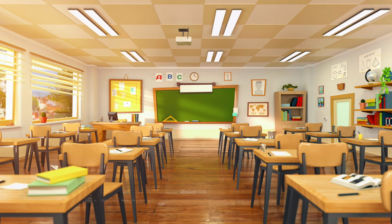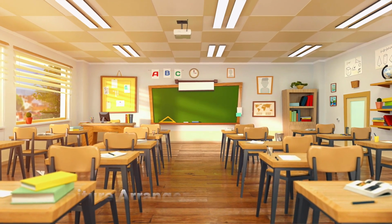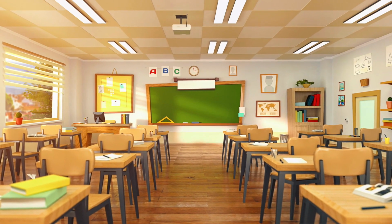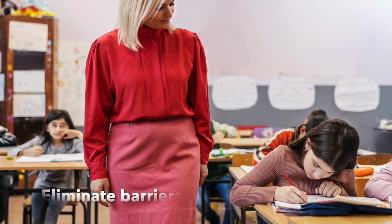Okay, first we're going to talk about furniture setup. It's extremely important how you set your furniture, your desks up. You want to make sure that the teacher and student desks are positioned in such a way as to allow quick and unhindered access to all the students. You don't want a barrier there.